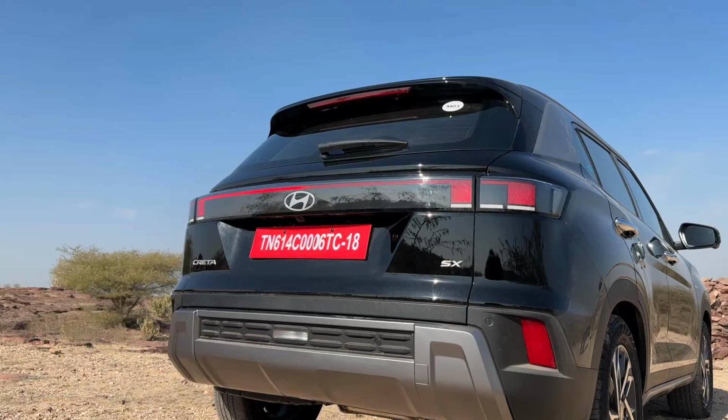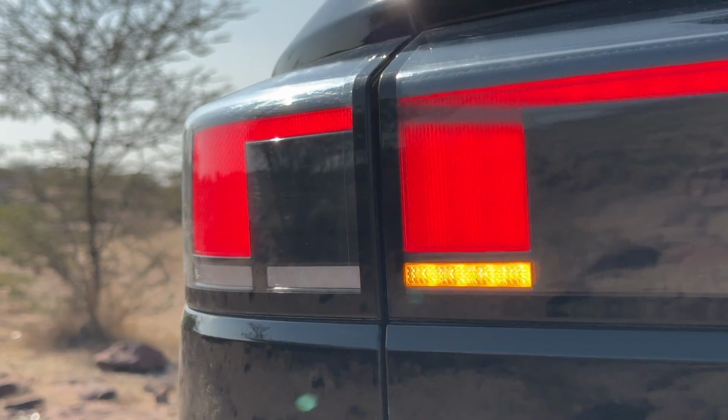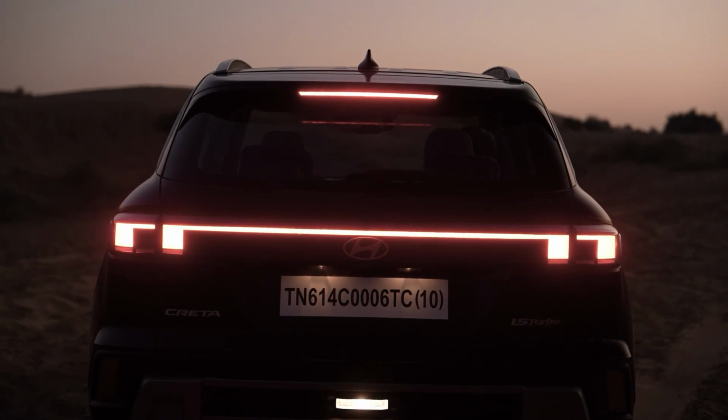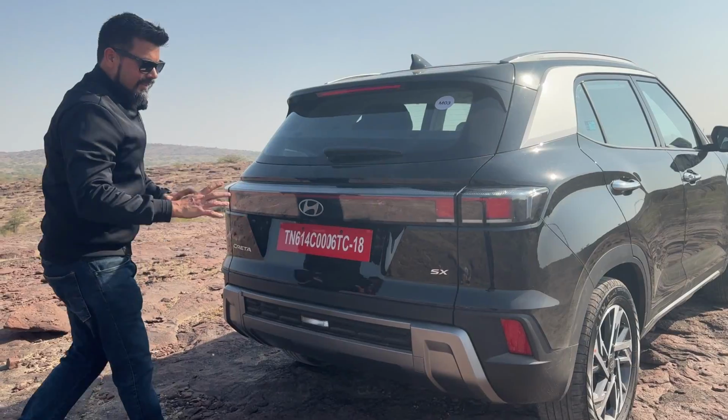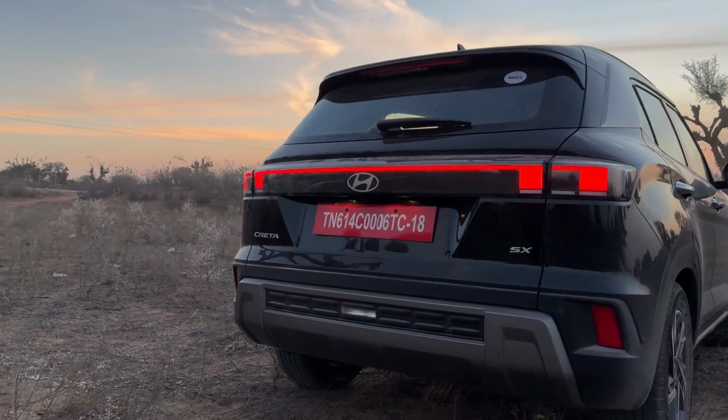You have this high mounted stop lamp, and the blinkers, just like the front blinkers, are swipe out, sitting right here. It doesn't have rear fog lamps. And another interesting thing is that the reverse light sits right here. The design, just like the front, is quite chunky, quite blocky, and honestly I quite like it.